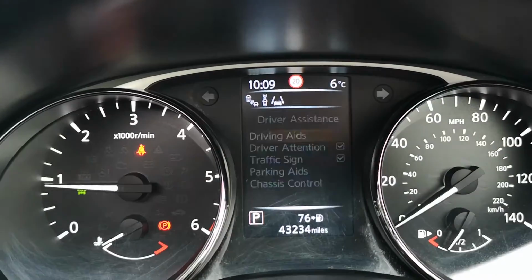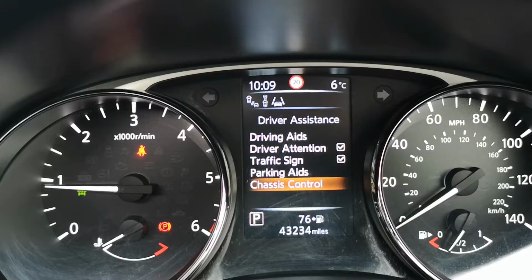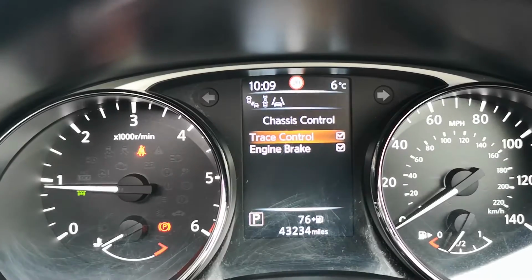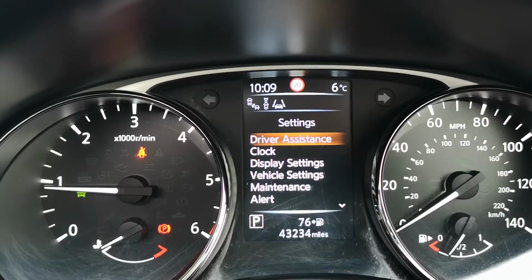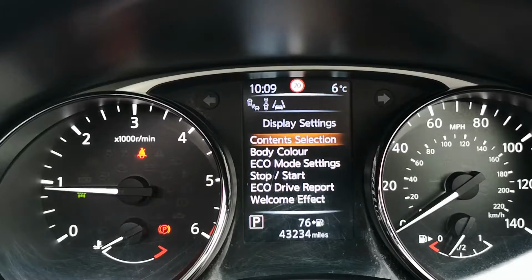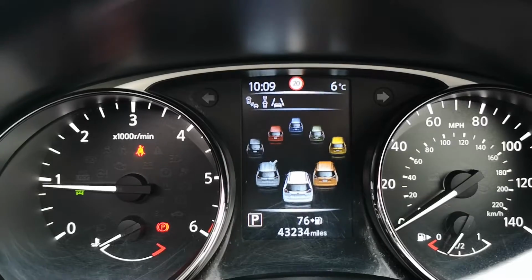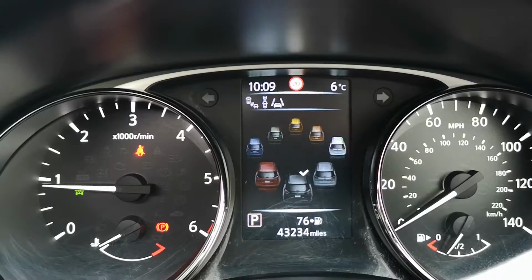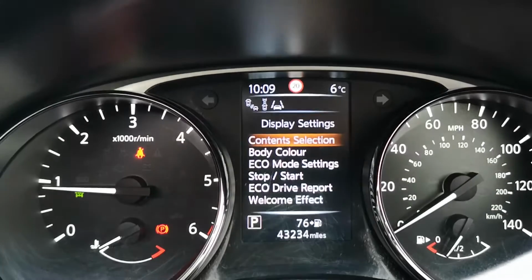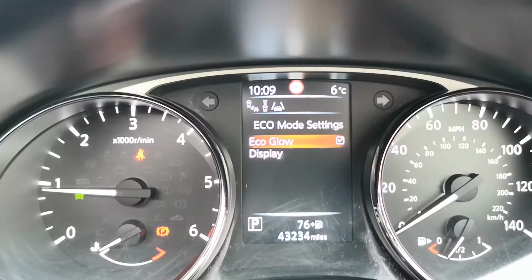If you click on settings, you can see you've got driver assistance, driver aids, parking aids, chassis control, which if you click into that you can see trace control and engine brake. Plenty of options in this. You've got your clock, you've got your display settings, which you can change all these different things just to match your car. So what we'll do, we'll have a bit of fun and we'll put your X-Trail in black to match this. Just quirky things from the Japanese manufacturer that we've all come to love.